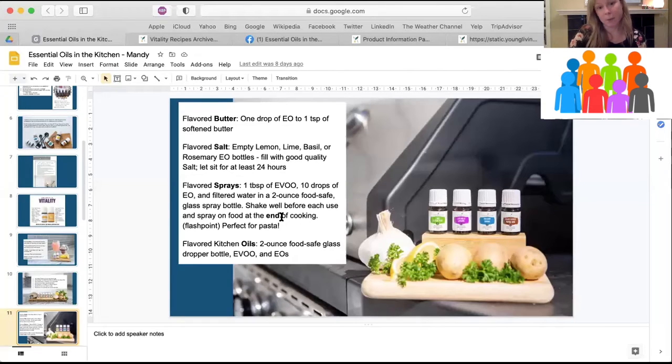And I think the next one is talking about sprays. I skipped one over, so they're opposites. So a really cool thing is using a spray bottle like I have right here, putting a tablespoon of your olive oil, 10 drops of your essential oils, and then filling it with 2 ounces of water into your glass spray bottle, and then spraying at the end of your cooking. You could also spray it on pasta or create your own salad dressings and spritz them and spray them all over your salad dressings, right?